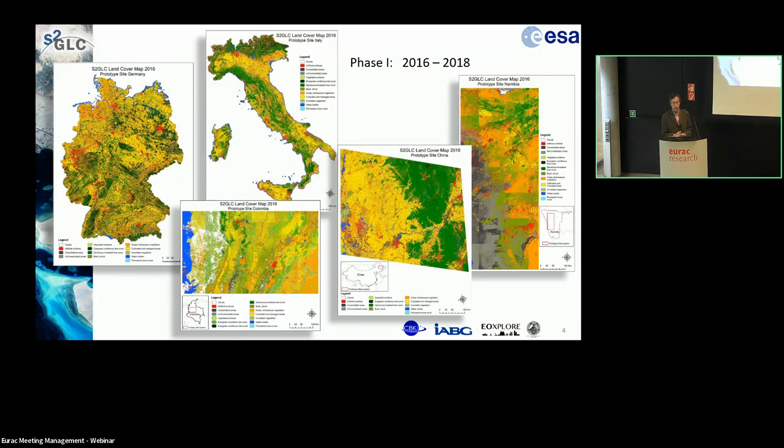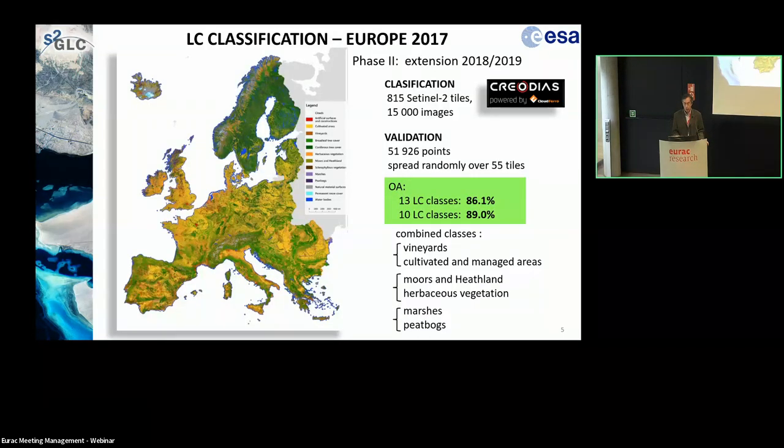During the project, we tested this classification approach, and we classified the whole of Germany, Italy, a big piece of Colombia, China, and also we had a study area located in Namibia. During the second phase of this project, ESA proposed that we classify Europe. Of course, we agreed to do it, and all computation was performed using Creodias infrastructure. Altogether, we classified over 15,000 images, and the final result was validated using over 50,000 validation points, and we reached, in my opinion, a really very good result.